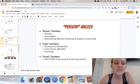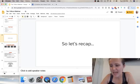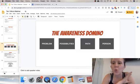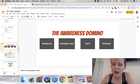So just to recap, these are different ad angles that you can run to work your prospects in the Facebook feed through the awareness domino, making them aware of the problem, aware of the possibilities, aware of the path that you recommend they take to solve that problem and make those possibilities a reality, and aware of you as the person they can know, like, and trust to take them down that path.